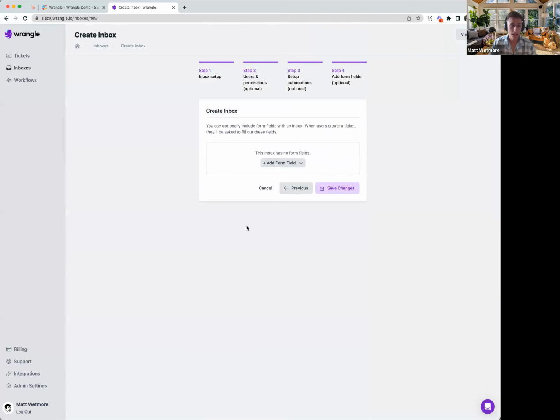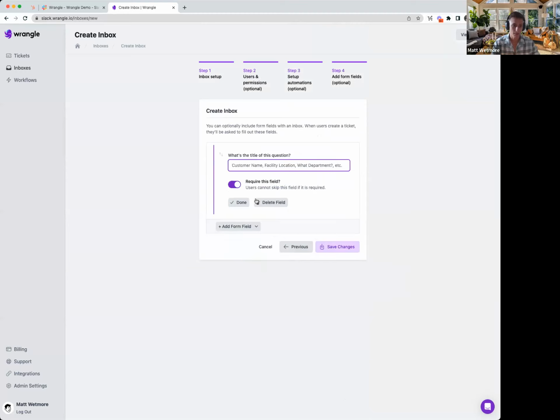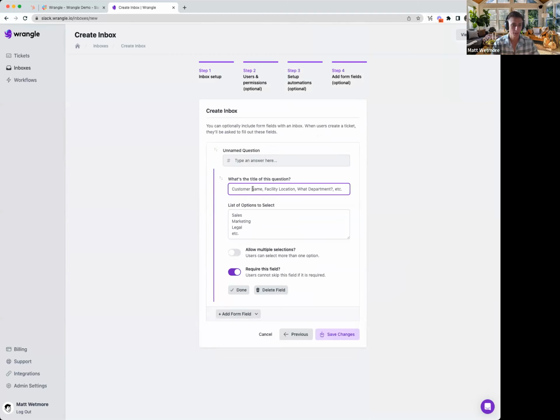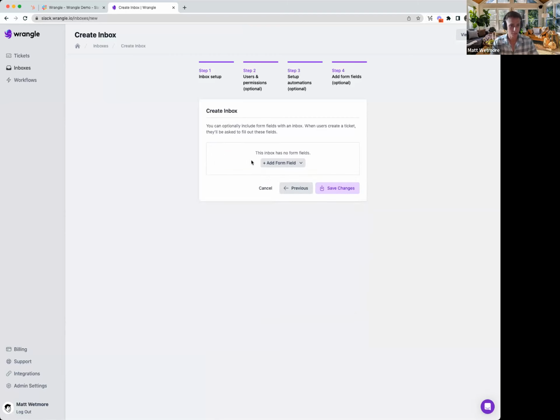Then the last feature would be adding form fields. So in IT, maybe you need to ask a few other questions about their issue that you want to gather as an intake form when they create a ticket. And you can select different question types like numbers, or select from a list, like what type of issue is this? You could say a network issue, and I'll have another option for hardware, Wi-Fi, whatever it may be. And you can add as many types of questions as you want. For now, I'll leave that blank because it could be customized specific to your needs.